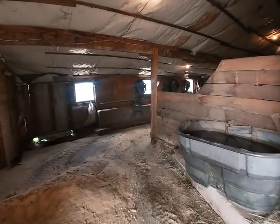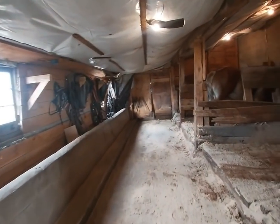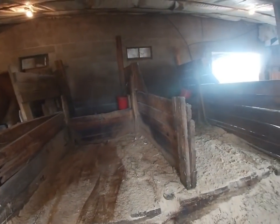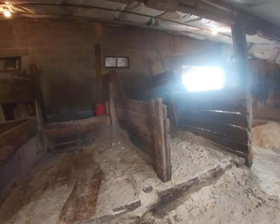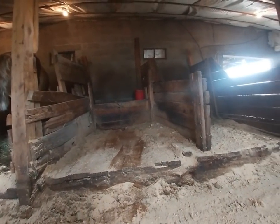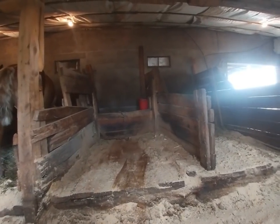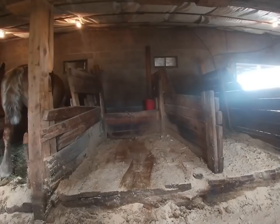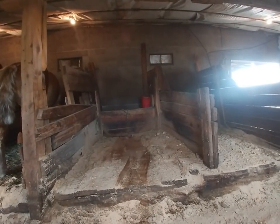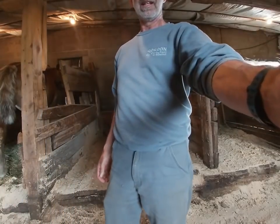Okay, I'm gonna show you my stall, or Ken's stall. If any of you people have horses, you know how destructive horses can be. I should have a beautiful horse barn. I own a sawmill, and I'm in the sawmill business at times. And look at my barn. It looks like it's all falling apart. And it almost is, pretty well.